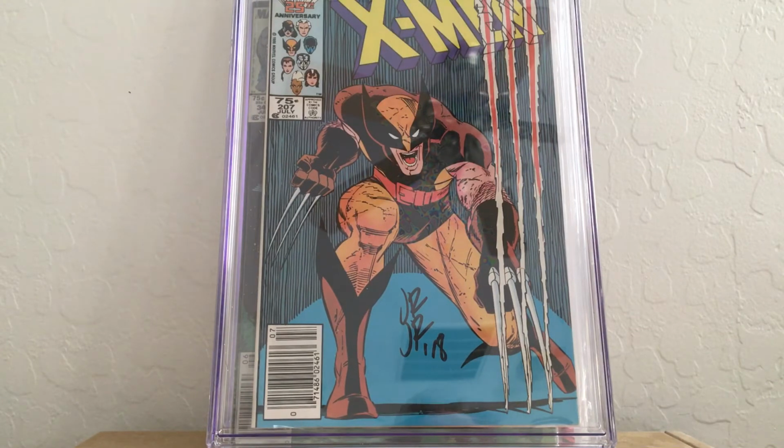But I love this cover because of what it means to me. It's Wolverine at his Wolverine-iest. I love the slashing claws. I love the red. This brings me back to collecting in the 80s, and it's why I love it.